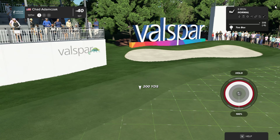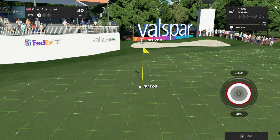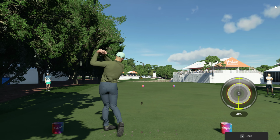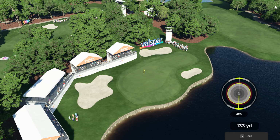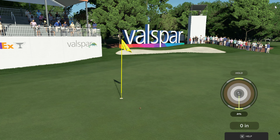Teeing off here on the 13th hole. Luke, I've never seen a green in golf repel more golf balls than the 13th here at Innisbrook. It's like it's made out of Gore-Tex. Golf balls just don't stay on it. It is really one of the hardest shots at this Innisbrook golf course.